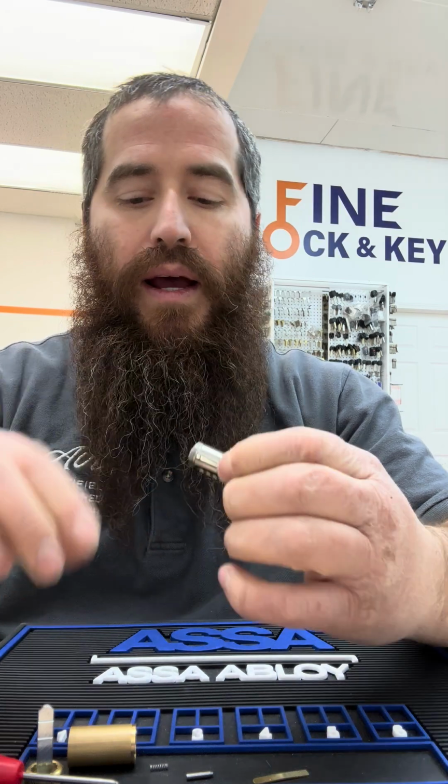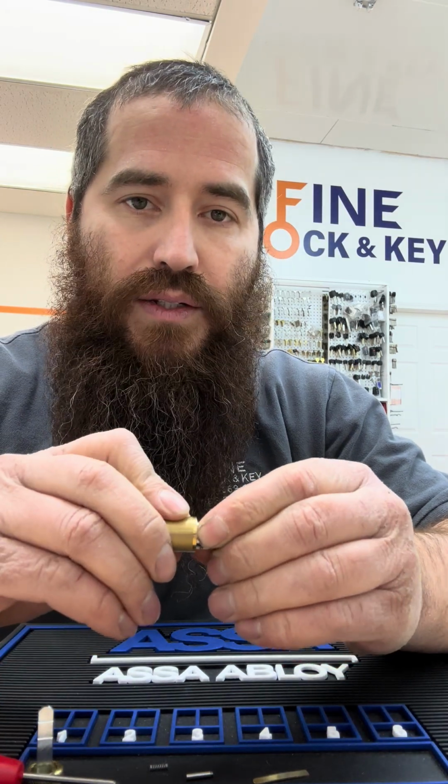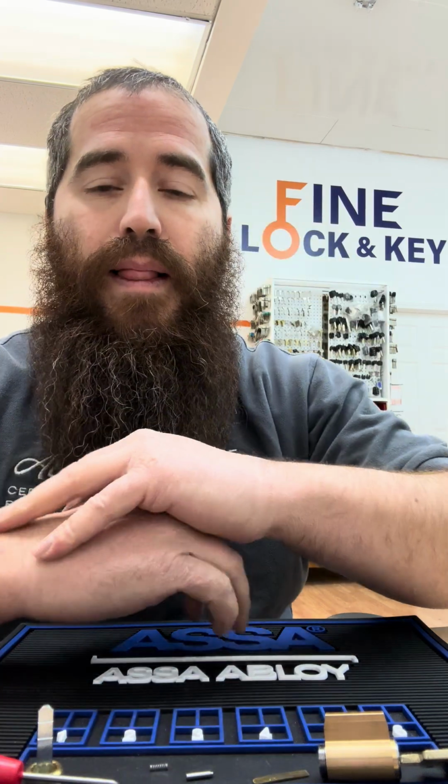And we have a restricted keyway that's unique only to us, which means if you get a key from us, we are licensed by contract to have that key, and we can only sell that key or cylinders. So you have the assurance that no one will be able to duplicate that key because it's not available anywhere else besides Fine Lock and Key. So it has the key restriction.